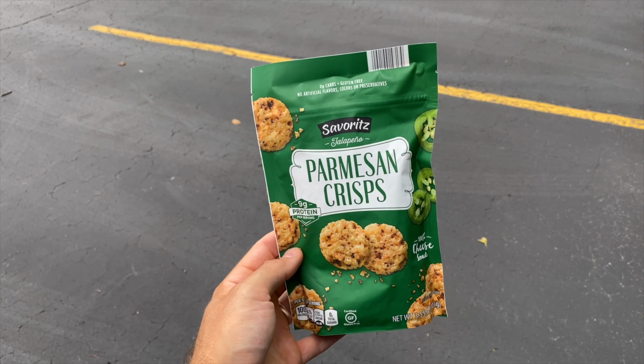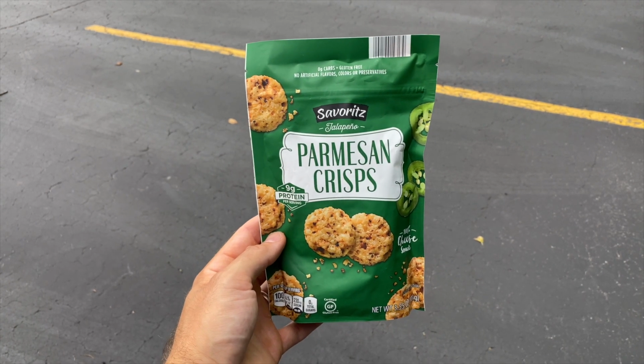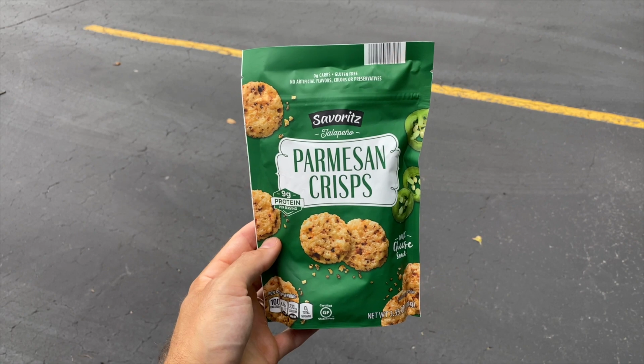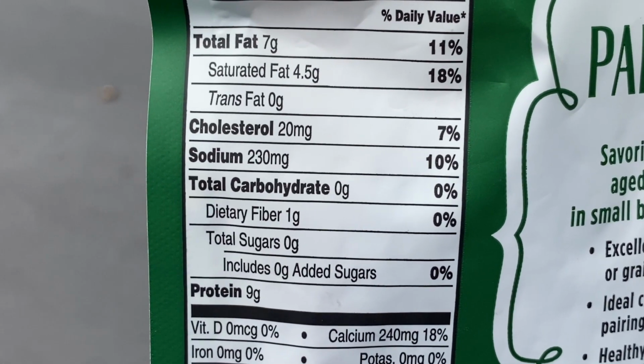Next up, we have another zero carb keto Aldi find, and that is the Savorites Jalapeno Parm Crisps. These are just Aldi's version of regular Parm Crisps or Wisps, and they're basically just a Parmesan cheese crunchy cracker. Now, as far as the price goes on these, it's $4.99 for a 3.5 ounce, 100 gram bag of them. And as I already mentioned, they have 0 grams of carbs.